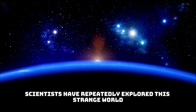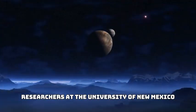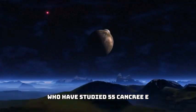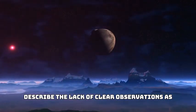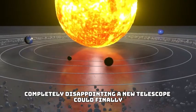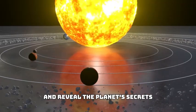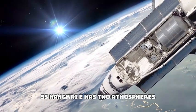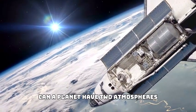Scientists have repeatedly explored this strange world. Researchers at the University of New Mexico, who have studied 55 Cancri E for more than a decade, describe the lack of clear observations as completely disappointing. A new telescope could finally shed light on the darkness and reveal the planet's secrets. 55 Cancri E has 2 atmospheres. Can a planet have 2 atmospheres?